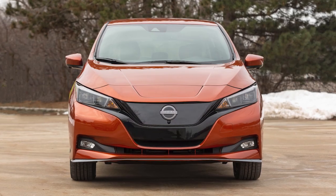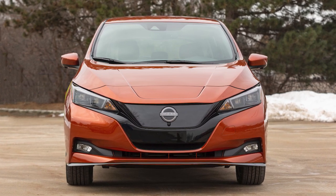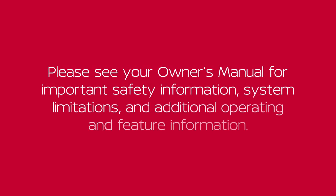If the problem persists after clearing any obstructions, it is recommended you visit a Nissan EV certified dealer for service. Please see your owner's manual for important safety information, system limitations, and additional operating and feature information.